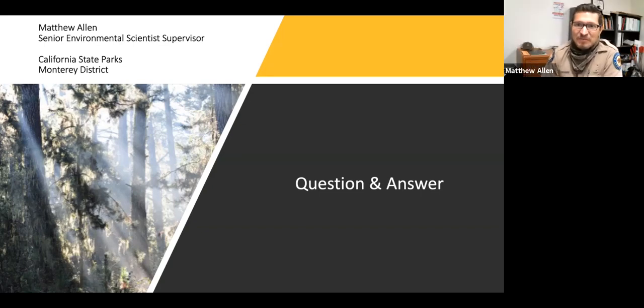Mycorrhizae is the term. Mycorrhizae is a natural organism that lives in the soil, and it has a symbiotic relationship with native plant species. On a microscopic level, it actually helps move water and nutrients from the soil into the root system and make it available for the plants to uptake that water and nutrients.